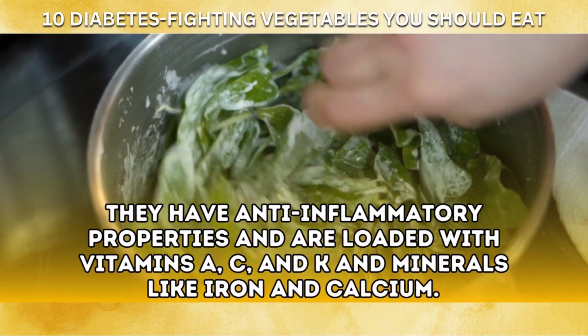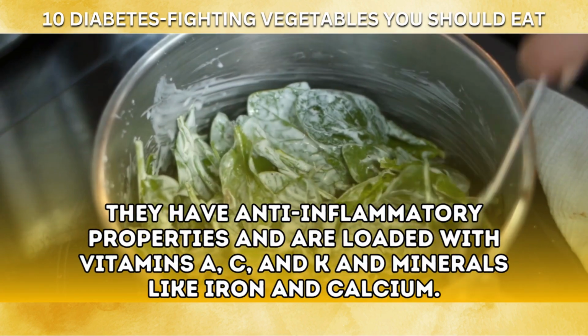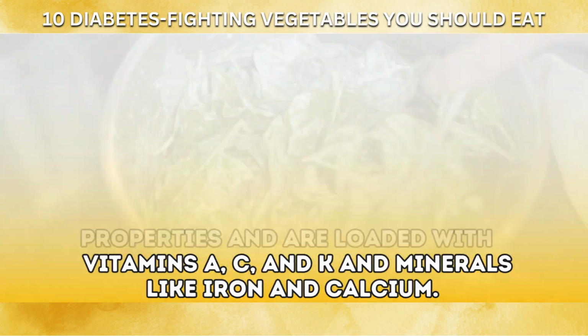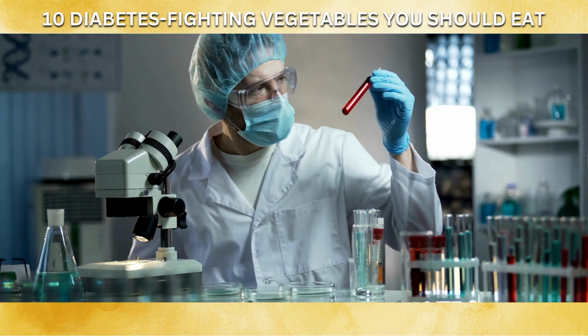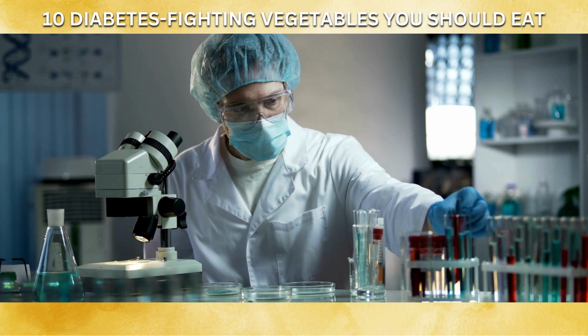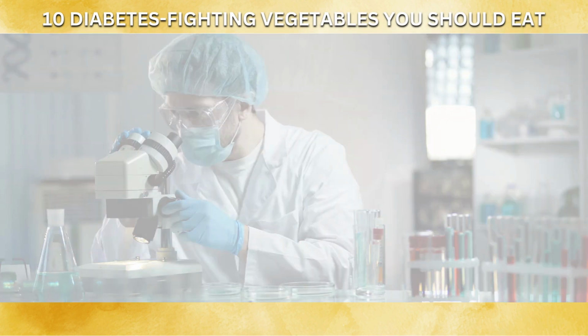Moreover, these leafy greens are rich in antioxidants and other beneficial compounds that support overall health. They have anti-inflammatory properties and are loaded with vitamins A, C, and K and minerals like iron and calcium. One notable study published in the British Medical Journal found that an increased consumption of leafy green vegetables was associated with a significantly lower risk of developing type 2 diabetes.